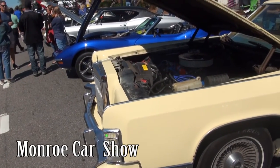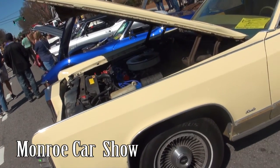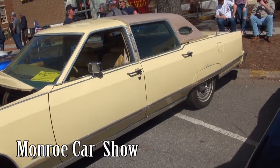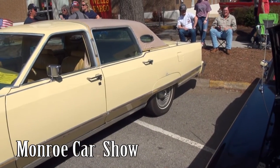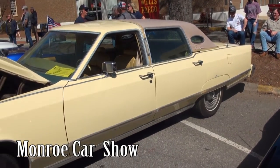The Lincoln Continental Town Car, 1977. That was probably the largest car, or close to the largest car ever made. They were fantastic. Had a fantastic ride.